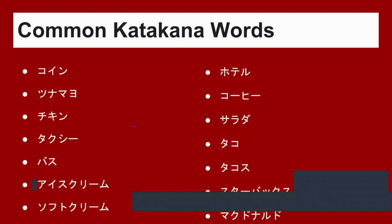Coin. Yes, coin. As we talked about money before, you'll see this one a lot. There's a lot of coin laundry, coin showers, businesses like that. And when you're in a store, you see this, now you know where to put your money. So this one's really helpful. This one looks a lot like soul, but that's why the chart's helpful, they look so similar. Coin is very similar to English, basically the same pronunciation. What's the second one?